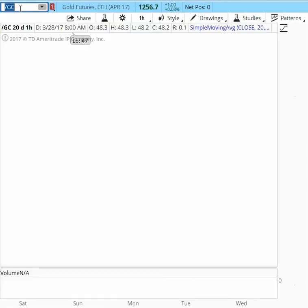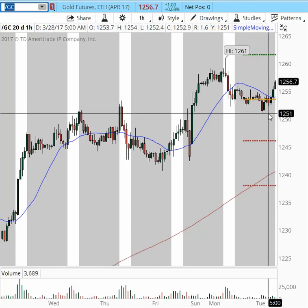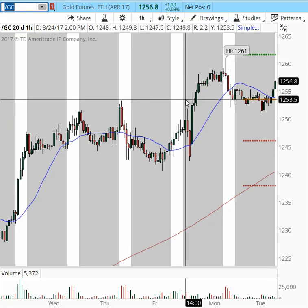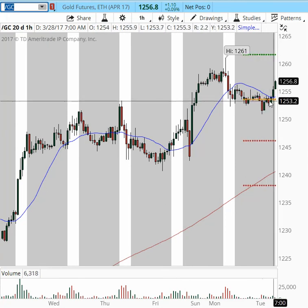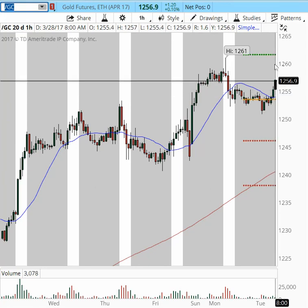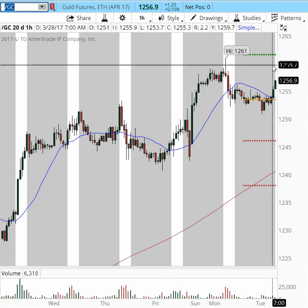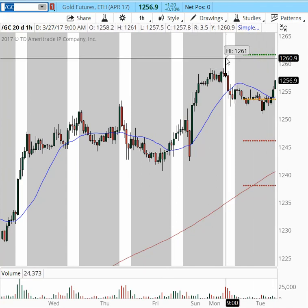Let's take a look at GC, and this is gold that is advancing, has stabilized, and has formed support at 1251. 1253 is the resistance area, once again creating a lot of support for price action right into this pivot at 53. The price is advancing. We have an ultimate target of 1261. That is yesterday's high.